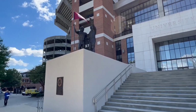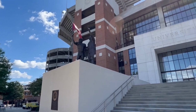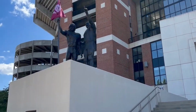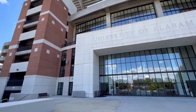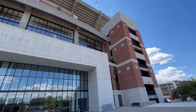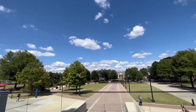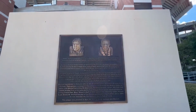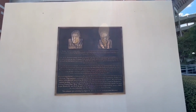Interesting little statue out front of the stadium. It says the players' numbers are 1892 to represent when the football program started. Gates 1A and B. We have a plaque denoting the first black players who broke the color barrier, Wilbur Jackson and John Mitchell.